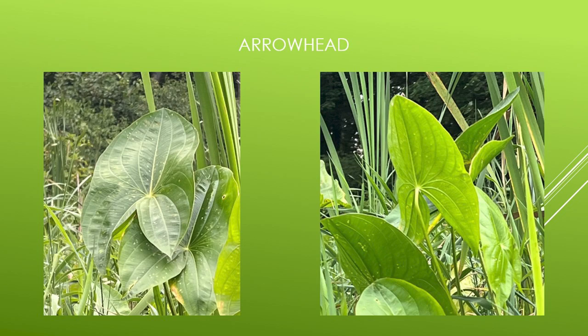So let's go to the arrowhead. Oh, and by the way, with the arrow arum, the fruits and seeds can be eaten by wild waterfowl and birds. And as far as I know, nobody's talked about any medicinal uses for the arrow arum.